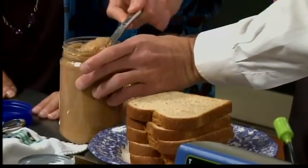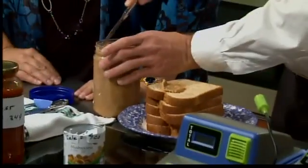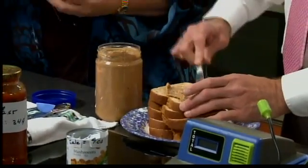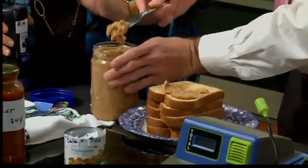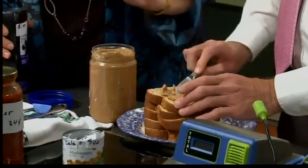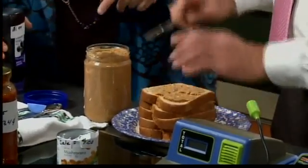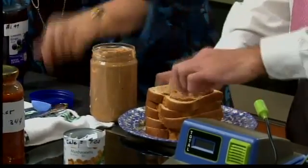It's the crunchy style. I love the crunchy style. I'll eat any peanut butter, but I love the crunchy stuff too. Crunchy's the best. And do you like grape jelly? I do, yeah. Peanut butter and jelly is always good.